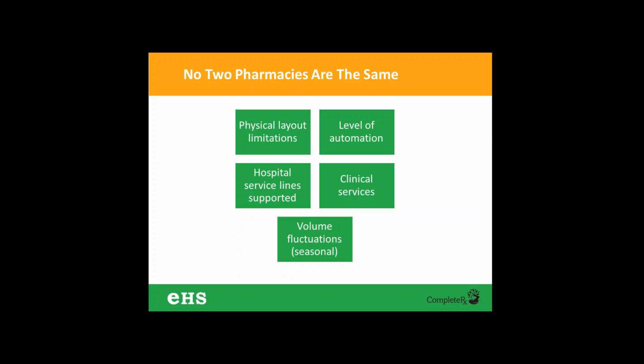Hospital service lines supported. A hospital with a heavy medical oncology practice, for instance, will have a higher pharmacy staffing requirement than a similar pharmacy that doesn't have that service. And then the clinical services provided and the level of decentralization will have an impact on staffing as well. Providing medication histories, med reconciliation, patient rounding, or discharge patient education can all be differentiators between pharmacies. And in some cases, seasonal volume fluctuations if you're located in such an area.